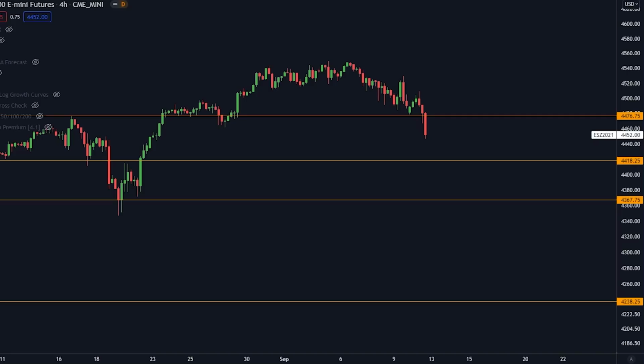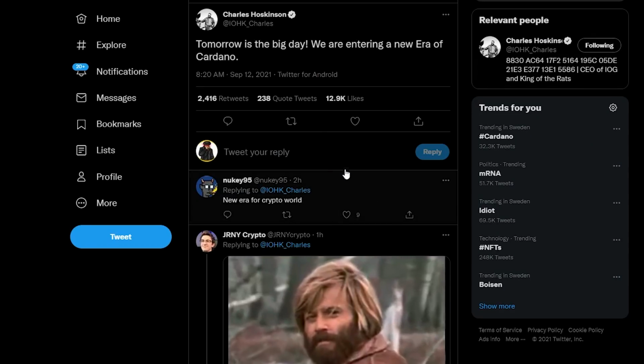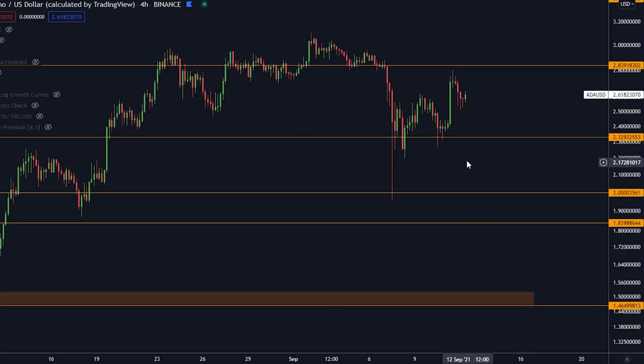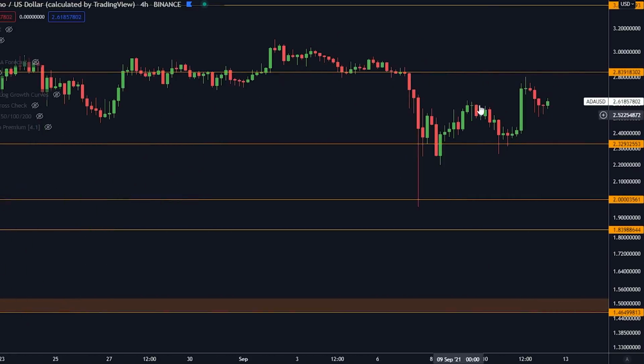Also for Cardano, big day for Cardano tomorrow. Smart contracts are launching. So Cardano is doing pretty okay right now. I mean, it did go up here to the resistance, did not manage to break through it. Expect massive volatility for Cardano tomorrow, guys. Grab your popcorns. It's going to be really interesting, both to the up and to the downside. We don't know if it's going to be a buy the rumor, sell the news kind of event. We will just have to wait and see, but nonetheless, it's going to be interesting.